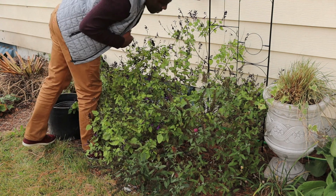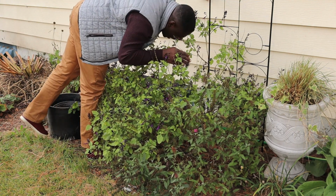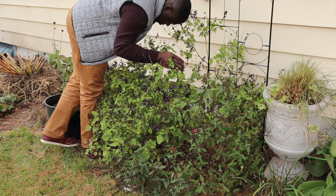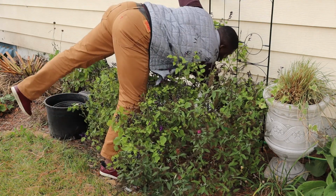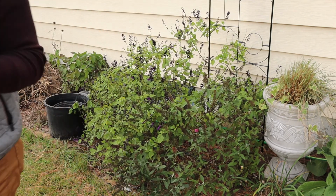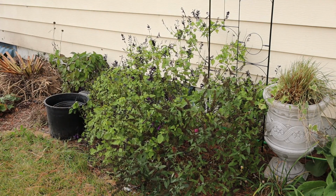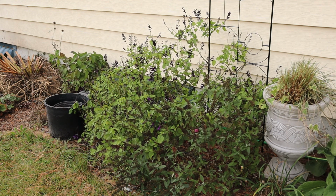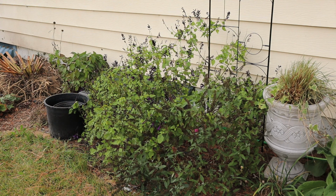Yep, there it is. It's a rocking deep purple salvia, and it says it's actually hardy in zone 7 to 10. And I garden in zone 7A, so cross my fingers that this thing survives and comes back.